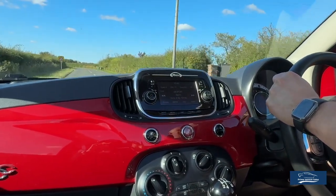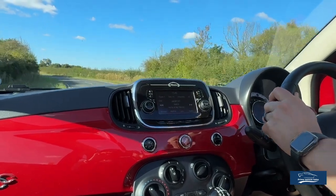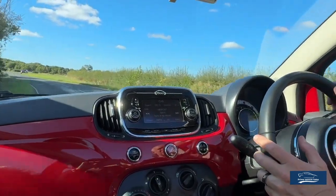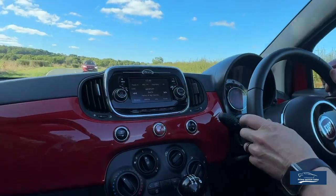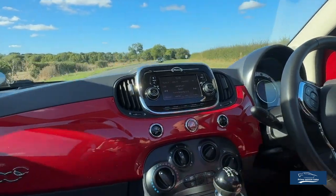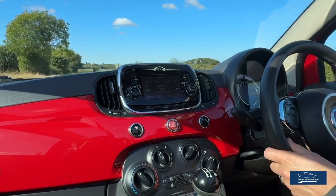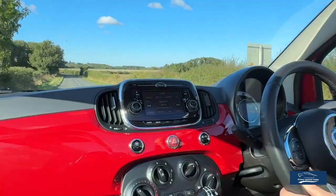Looks really smart. It's in Paso Doble red, and it's got the black side stripes, as you'll have seen in the photos on it as well. Also benefits from the ivory interior trim, and it also has the space saver spare wheel in it, which is an added little bonus. We've got two keys for the car. We've got the remote plus the standard blade key.